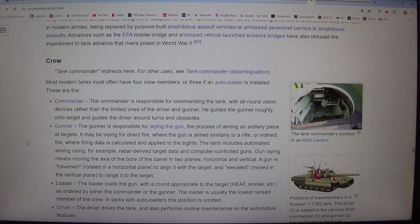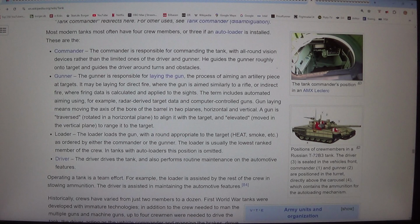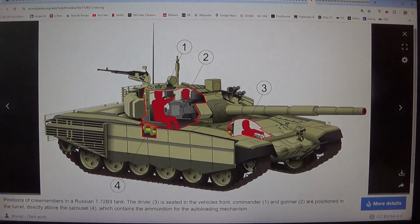2. Gunner. The gunner is responsible for laying the gun, the process of aiming an artillery piece at targets. It may be laying for direct fire, where the gun is aimed similarly to a rifle, or indirect fire, where firing data is calculated and applied to the sights. The term includes automated aiming using, for example, radar-derived target data and computer-controlled guns.